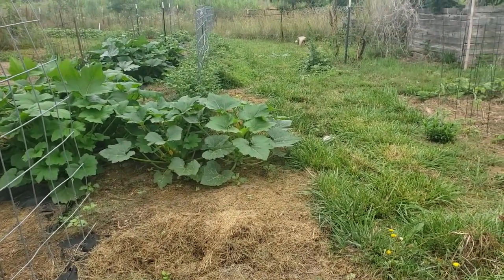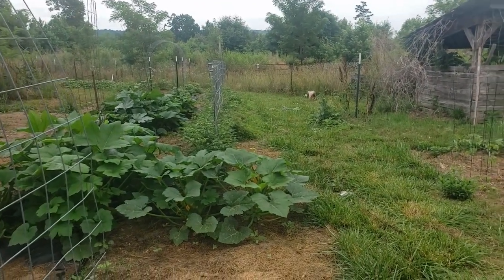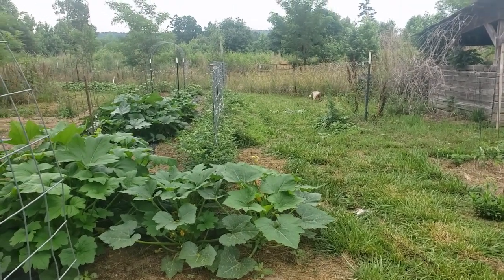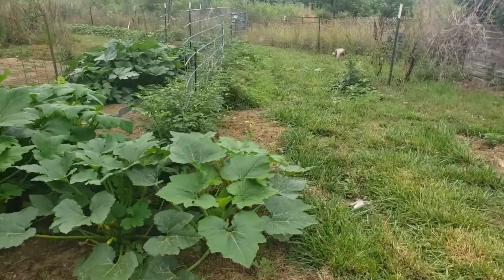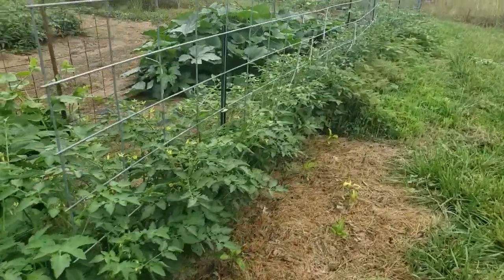I've got some squash. Most of these tomatoes on this line are my paste tomatoes, Principe Borghese, Portuguese, and San Marzanos. That's what I went with this year. I did throw some Romas in the ground just in case, but I am loving these tomato plants.